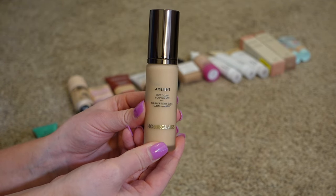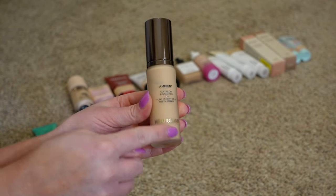Like, it doesn't have a heavy feel at all. So I'm definitely keeping this. One of my favorite high-end foundations along with the House Labs one.